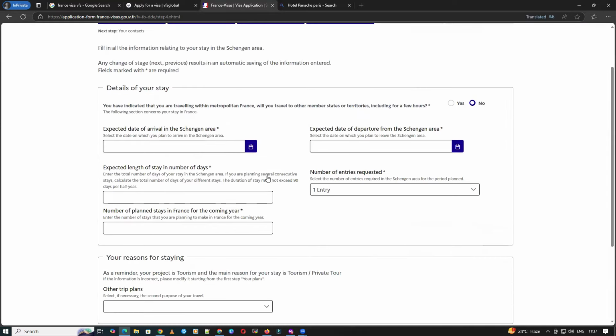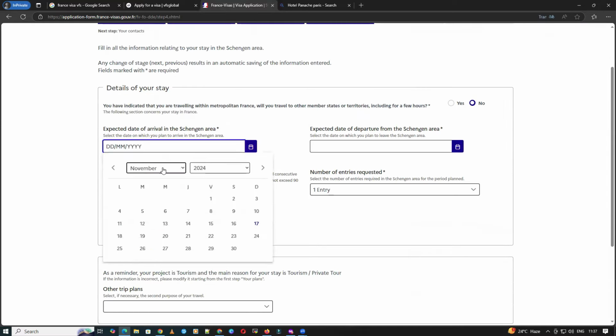Here it is asking expected arrival in Schengen area. So I will choose somewhere like February 2025. Because remember guys, you can apply for a Schengen visa 6 months in advance. So that is a huge advantage. So I'll choose this February 14th.